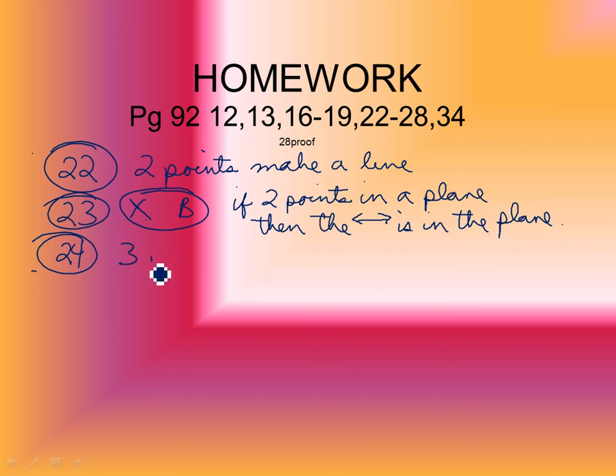So 3 points, and I'm messing up here because what word should I put in there?